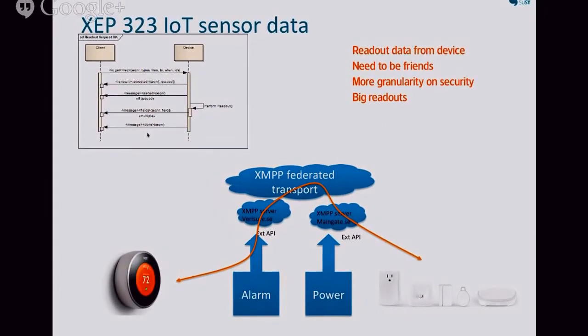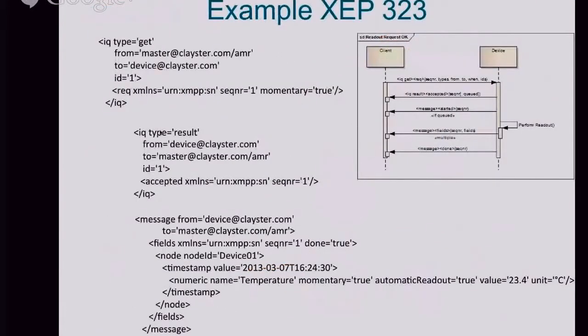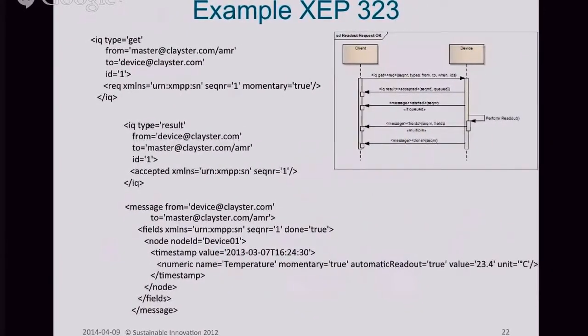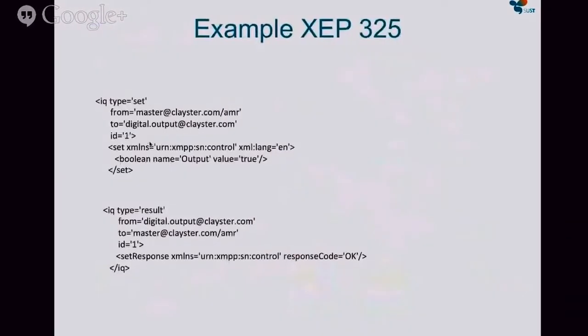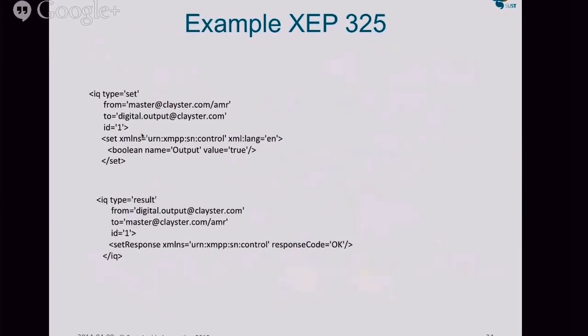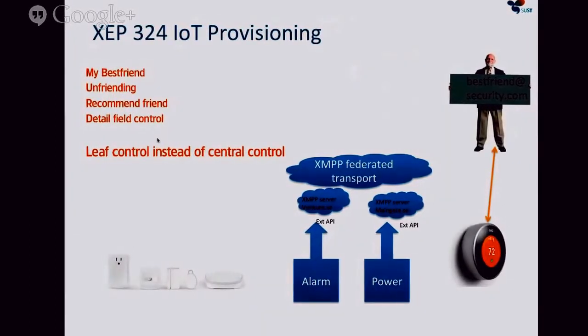And you just pass through the actual XML, it's fairly simple. You have types, you have IQ messages, more for the one that would like to look into it a bit further. And the control is more or less the same. It's very easy to set a Boolean value to true. And we have that best friend.